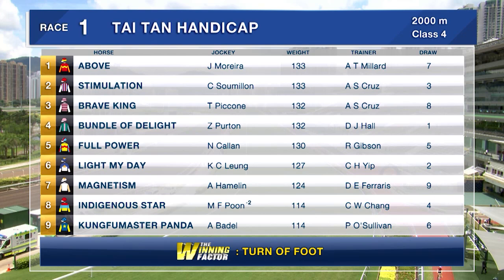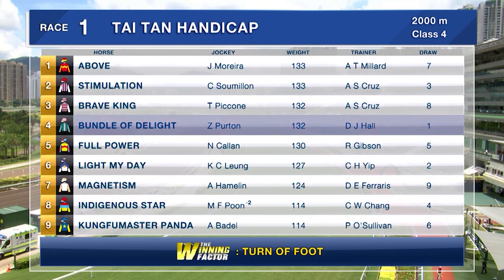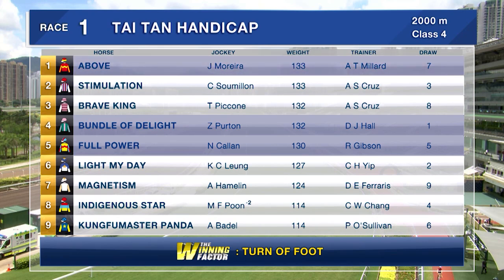Now, only a smallish field for this Class 4 middle distance race, and Bundle of Delight was a winner at Happy Valley last time. Full Power comes off a win that was better than it looked last start, and the other major chance I think looks Above, who chased home behind Full Power that day and then was unlucky at Happy Valley at his next start.